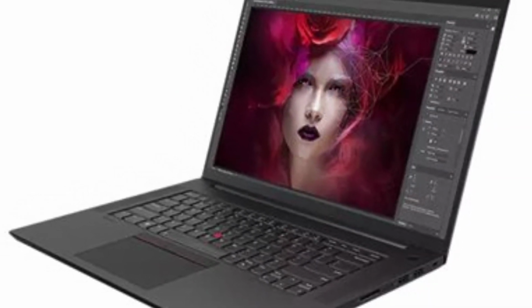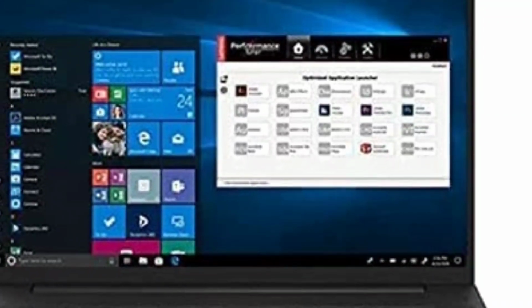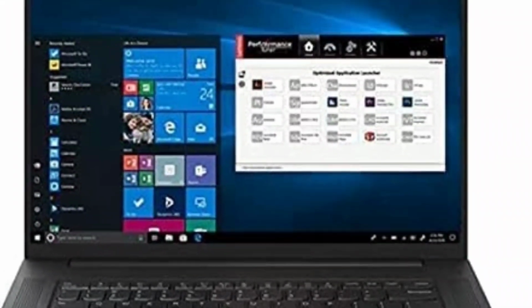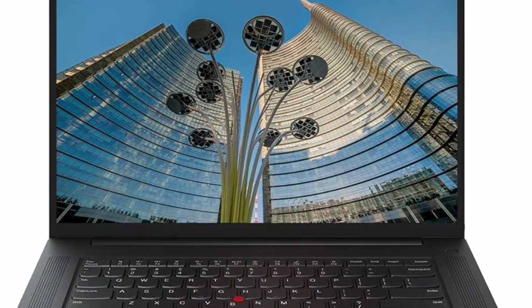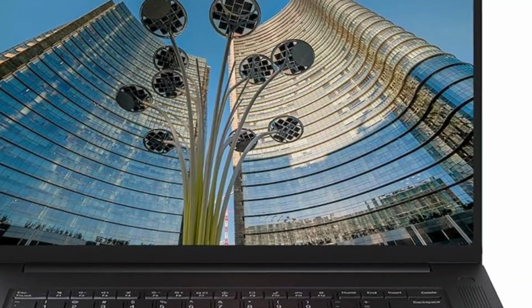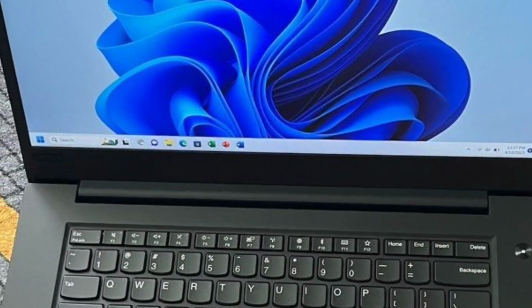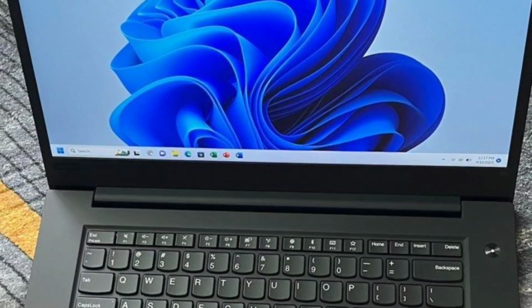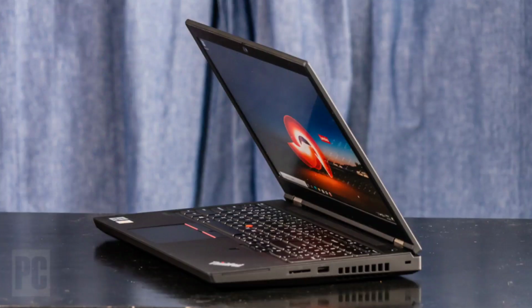It's a bit bulkier than its Precision 7550 rival, 1.24 by 14.8 by 9.9 inches versus 1.08 by 14.2 by 9.5 inches. Ports are plentiful. The left edge holds HDMI and USB 3.2 Type-A ports, a smart card slot, and an audio jack. Another USB-A 3.2 port is on the right, along with an SD card slot and a Kensington lock slot.